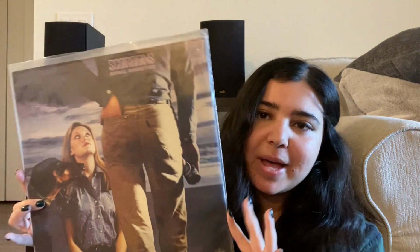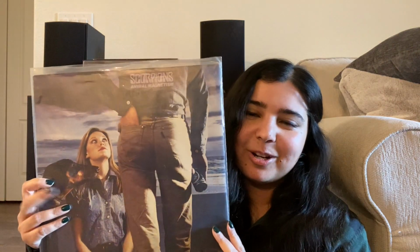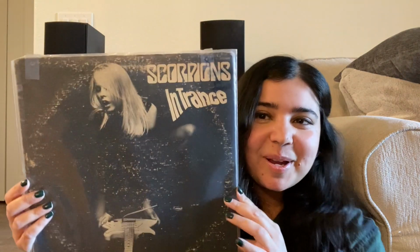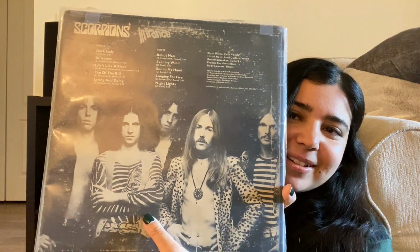I have Scorpions. This one is Animal Magnetism, which is also my favorite song on this one, as well as The Zoo. That's my other favorite song. Yeah, classic Scorpions record. Then I have Entrance by Scorpions. We love Scorpions with Uli, do we not?